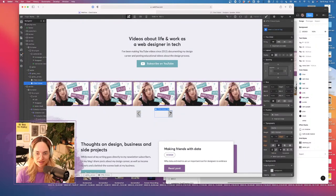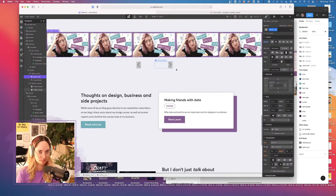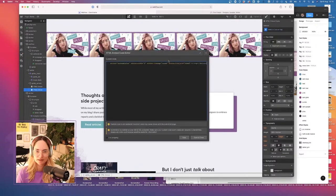Oh, that's right. I needed to style these somewhere else, didn't I? That was what it was. Okay. Because my... slide arrow... Okay, how am I gonna do this?